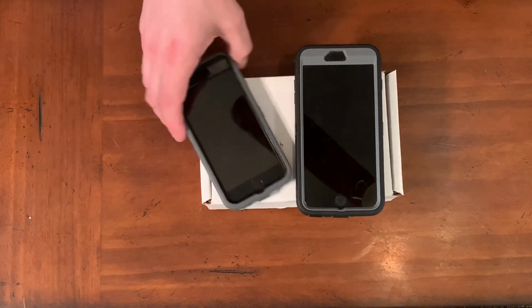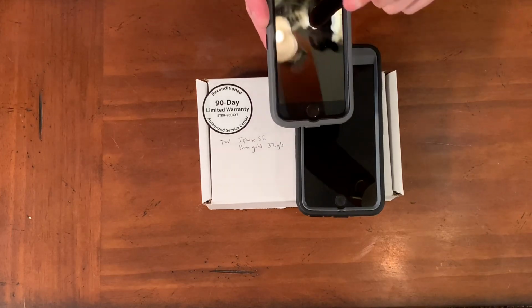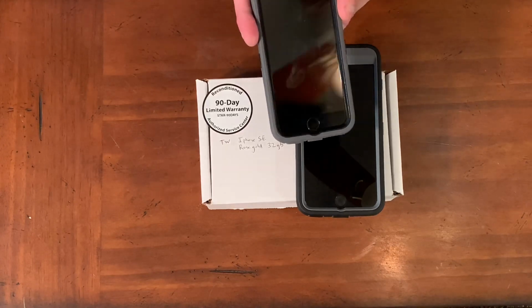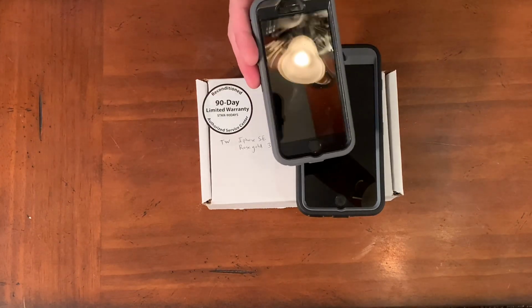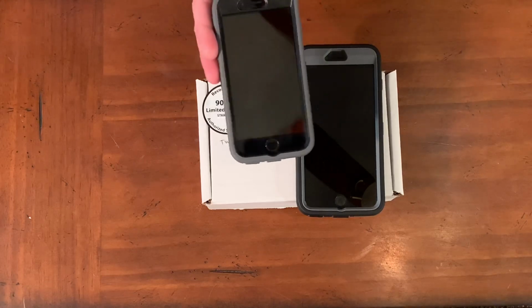Now, this is my old 6 right here. I broke the screen on this after a year or so. It was $110 just to fix the screen. At the time, this might have been a newer iPhone. It might be cheaper to fix the screen on it now, but it was over $100. And then when I finally did get a new battery on this, that was $55.